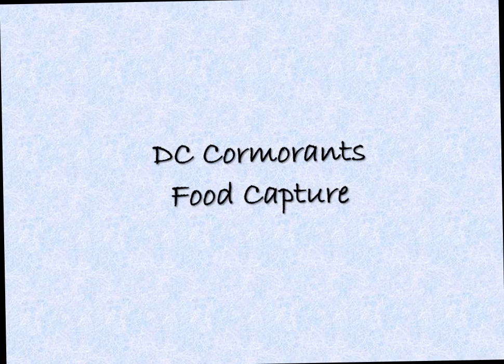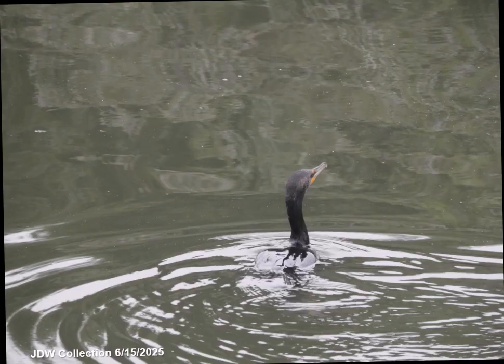Now, I was lucky to be able to see one of the food capture episodes of these double-crested cormorants, and I want to show you that. Hope you're not squeamish. The fish presumably are a primary food source for cormorants, but I really have yet to see any large fish in the lake. In fact, I haven't seen any fish in the lake. It's not stocked except perhaps with mosquito fish.